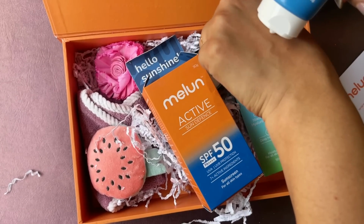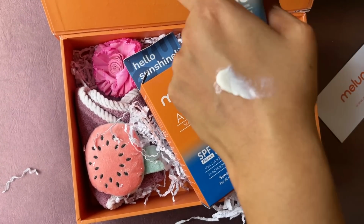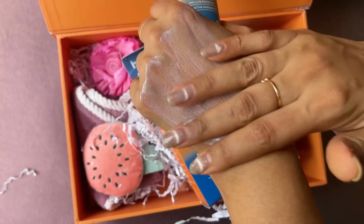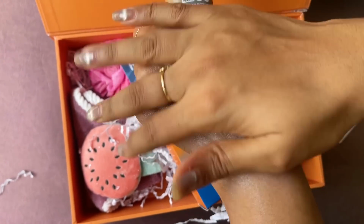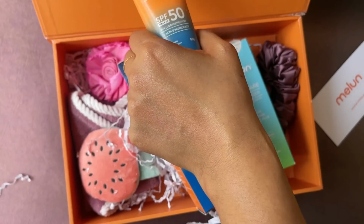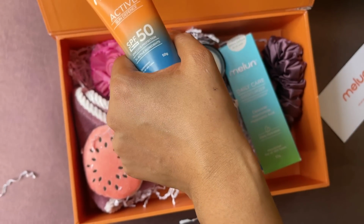And what I love about this, let me just show you right here. As you can see, it leaves 0 white cast. It's got a thin, hydrating texture, super hydrating yet moisturizing. Extremely lightweight, leaves 0 white cast. Follow the 2-finger rule, or 3-finger rule if you want to cover your décolletage area, back of your neck, your hands. And I love it. I don't know the pricing of this. It's 549 rupees, and I think it's really fairly priced.